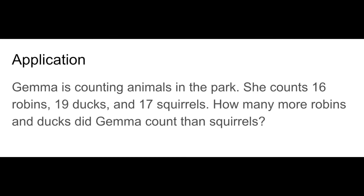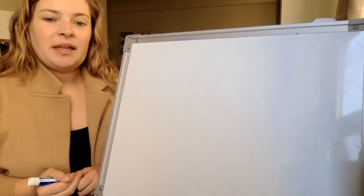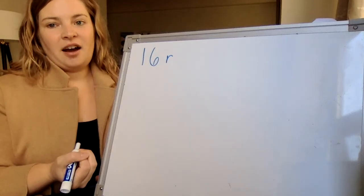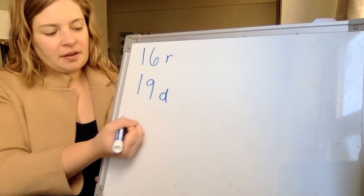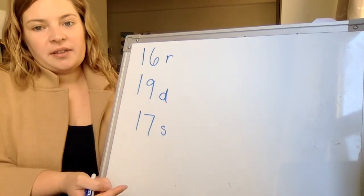Time for a challenging application problem. Gemma is counting animals in the park. This problem has a lot of questions in it. We need to slow down. Let's start by labeling. Gemma is counting animals in the park. Great. She counts 16 robins. I am going to label that by saying 16R. 19 ducks. 19D. 17 squirrels. 17S. This way, I know the numbers that I am dealing with.